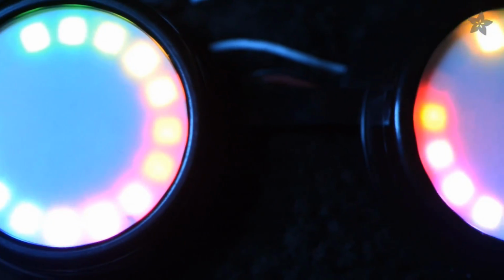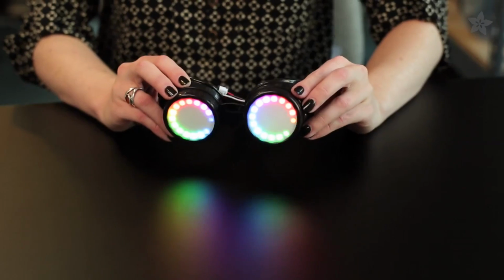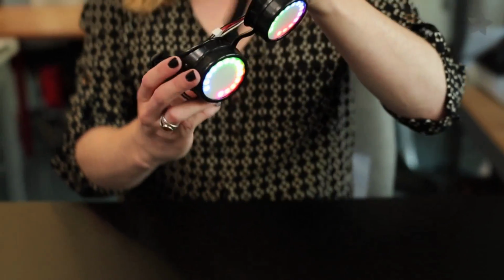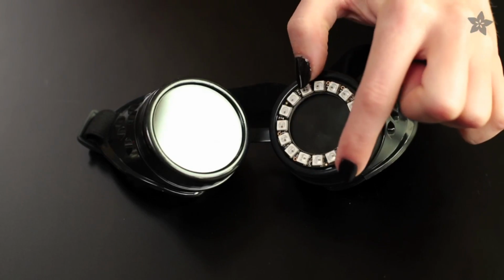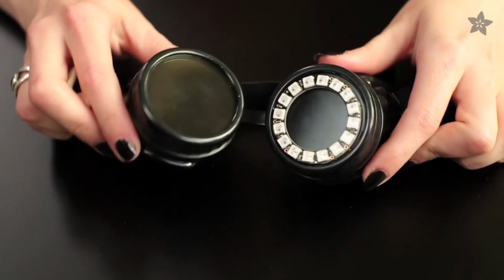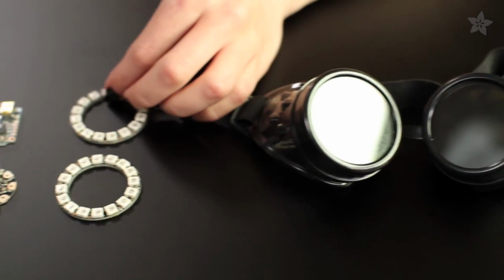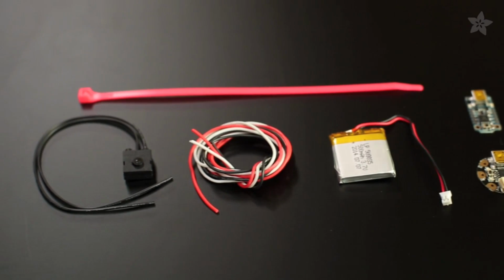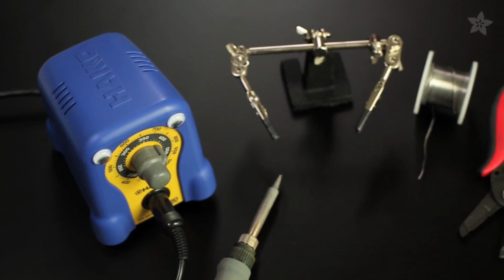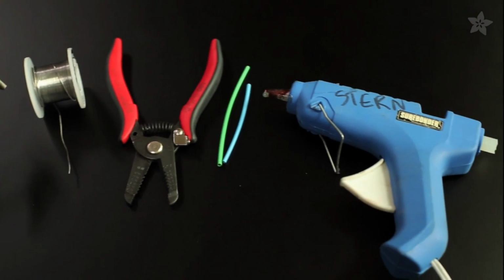These are the Kaleidoscope eyes, a pair of NeoPixel ring goggles made with Adafruit's tiny Gemma or Trinket microcontroller. They're fun and easy to build, and they go great with your Mad Scientist Halloween costume. Let's get started. Our 16 pixel rings fit perfectly into most round-style goggles, and we even carry a set of costume goggles in the shop for this very project. You need 2 rings, a Gemma or Trinket, battery pack, wire, and a switch. From your tool bin, grab your soldering iron, helping hands, wire strippers, heat shrink tubing, and hot glue gun.